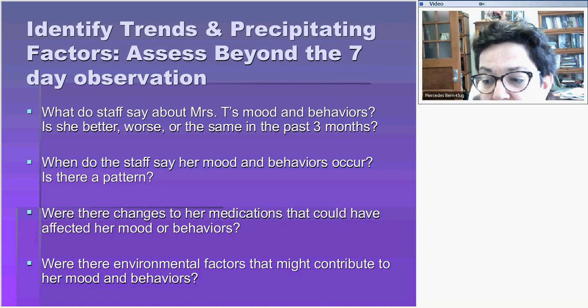How is Mrs. T doing? How have things been the last couple of weeks? Have you noticed any changes? And you say, well, why are you asking? Well, I'm just kind of curious. I want to know, is she still yelling at the staff? Is she still accusing you of taking things out of the room and whatnot? And the staff start thinking, oh, you know what? Now that you think of it, I haven't heard anything in the past couple of weeks. I'm like, okay, that's good. Because then when it comes up time for her next physician appointment, you can say, guess what?